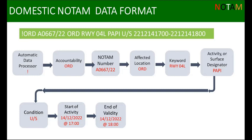After the location, you will see 4-digit numbers followed by a slash and then 2 numbers. This is the official NOTAM number. Alpha 0667 is the NOTAM number and the slash 22 indicates the year 2022. The next part of the NOTAM will indicate the affected location, which is Chicago O'Hare International Airport. The next part is the information for which the NOTAM is issued. Runway 04 left, PAPI unserviceable.